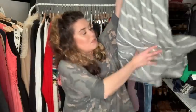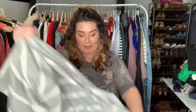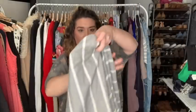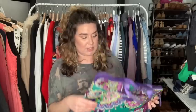Okay, so I got a shower curtain. Nothing too fancy, but I did get it. It's part of the weight. Yeah, just gray and white stripes. It's Threshold, so that's Target. It's in great condition and it matches my farmhouse. Then I got this Vera Bradley laptop case. Gonna give that to my friend Heather.